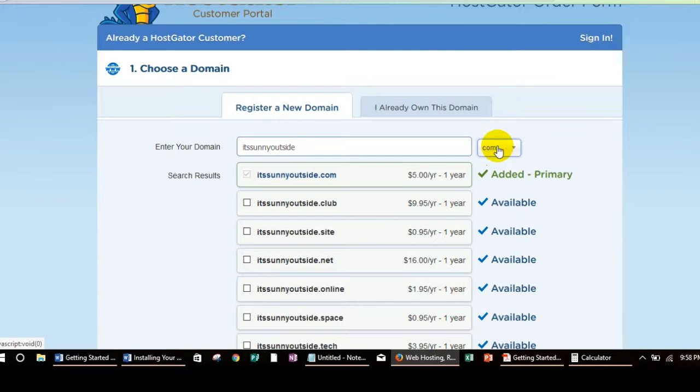So when I clicked on .com, it automatically added it to my basket, to my cart. So I don't have to worry about doing that. The other thing that I want to point out is that it's only going to cost me $5 for an entire year. The other thing that I want you to see is that the prices vary based on the extension you use and the domain name. So as you can see, we have a variety of prices: $5, $9.95, 95 cents, $16, $1.95, and the list goes on.